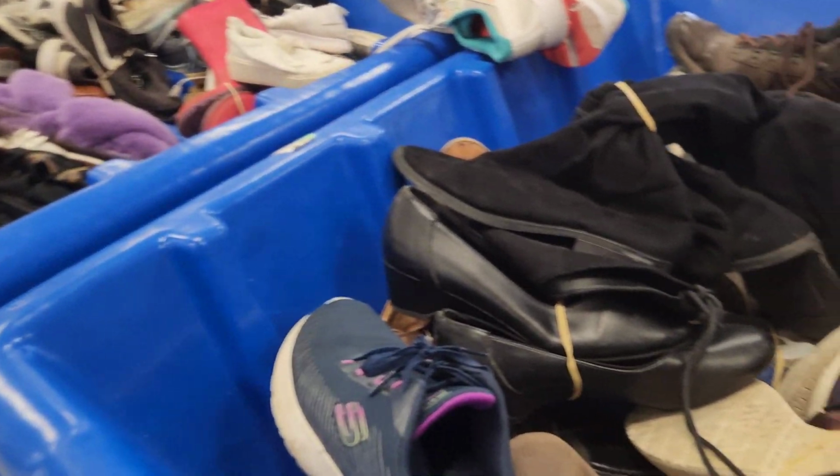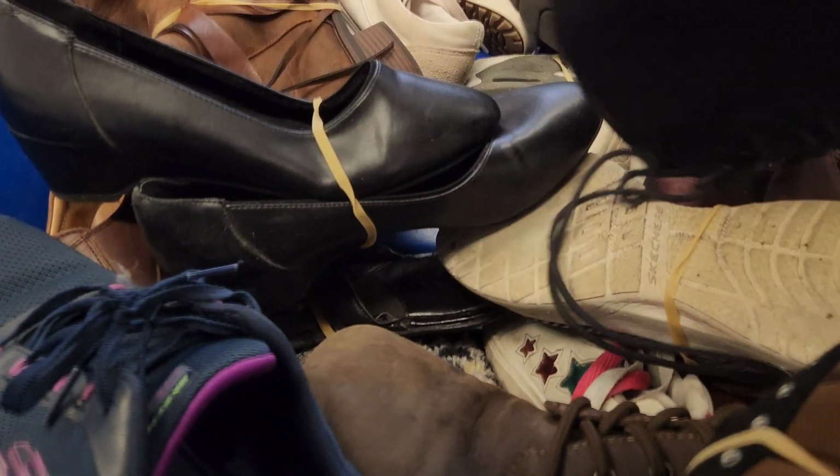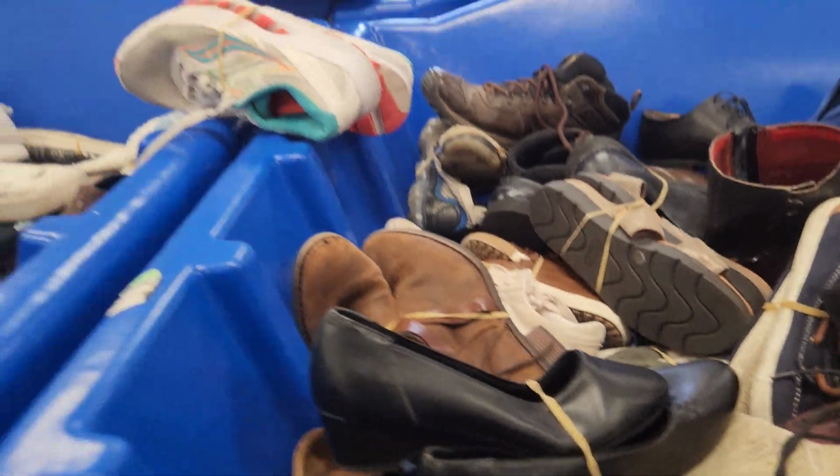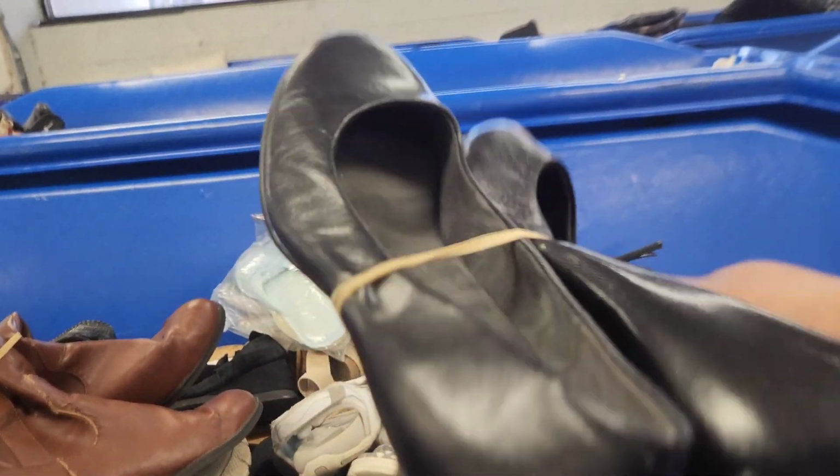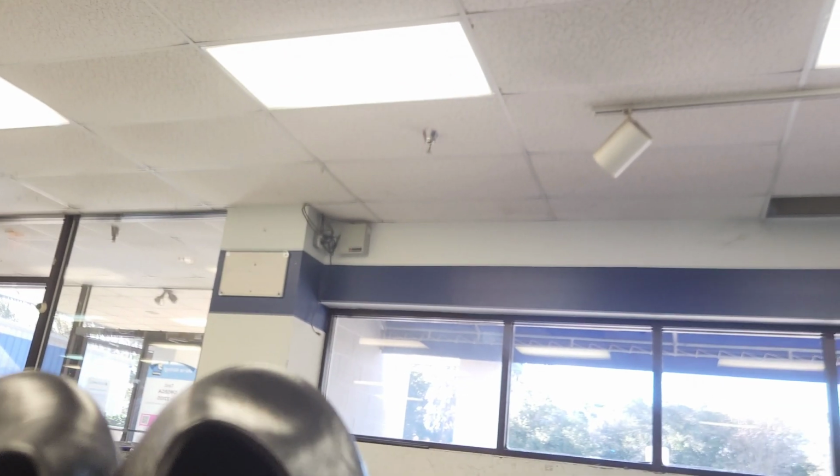Now that we just passed those shoes with those eyelets, those black ones, I don't know why I didn't pick those up. I saw a pair of brown boots too. It's funny, I will see things in the video that I missed. These are Air Soles, black pumps. I do end up picking those up.